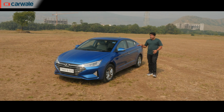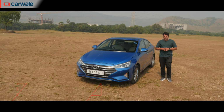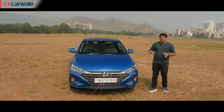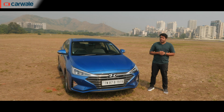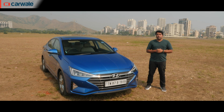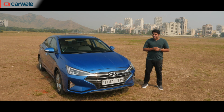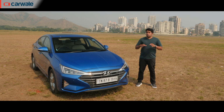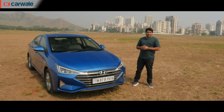So this is the new 2019 Hyundai Elantra, and it's new in more ways than one. For starters, it gets completely revised exteriors, and it also gets plenty of interior updates along with new features. But the important change is that it gets a BS6 compliant petrol engine. So how good is the new Elantra? Let's find out.